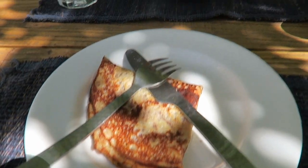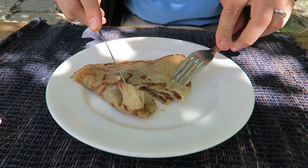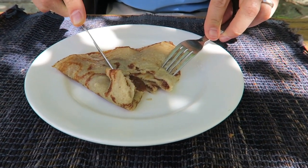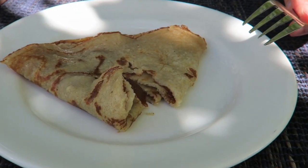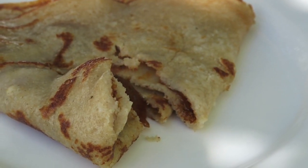Do you want to open yours and see what it looks like? Oh, it smells really good. Ooh, what's it have in it? Let's see. Homemade apricot. This is for Susanna. Beautiful.